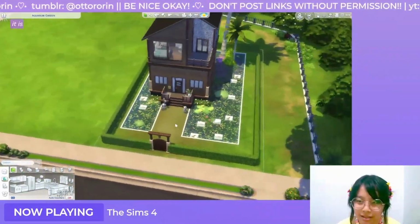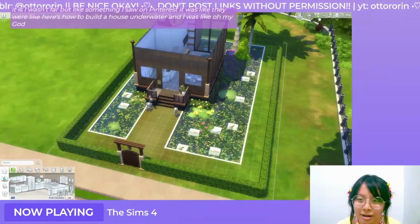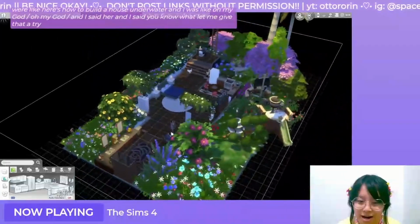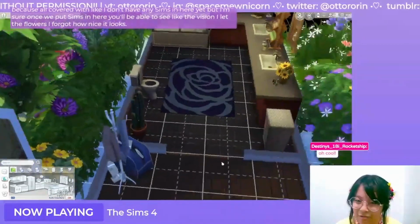I was inspired by something I saw on Pinterest. They were like, here's how to build a house underwater. And I was like, oh my god, purr. And I said, you know what? Let me give that a try. And I just went ham and cheese on the planting. This is the bathroom.